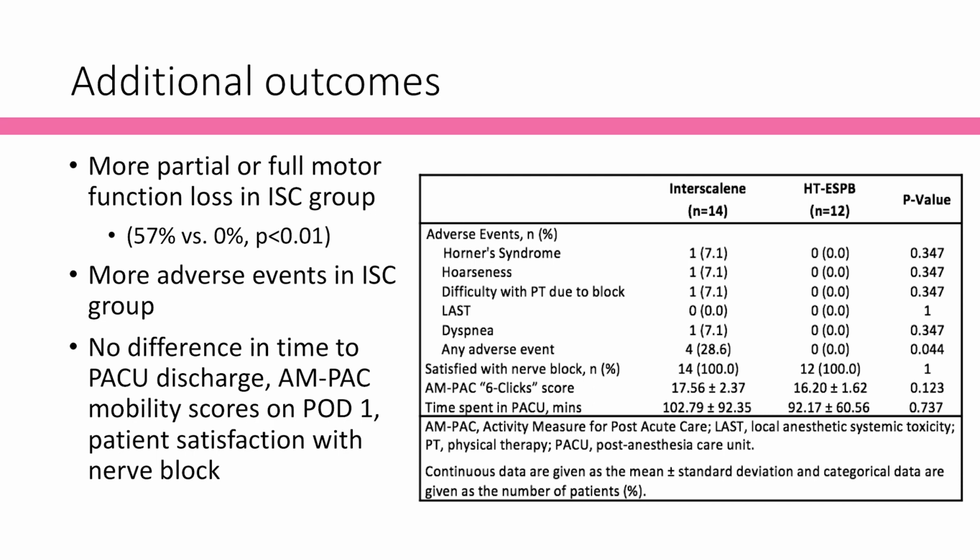There was a 57% incidence of partial or full motor function loss in the interscalene group compared to 0% in the high thoracic ESP group. And in terms of adverse events, in the interscalene group, there were significantly more adverse events, with an overall 29% of patients experiencing some adverse events compared to 0% of patients in the ESP group. So in the interscalene group, 1 patient had dyspnea, one had hoarseness, one had Horner syndrome, and one reported subjective difficulty with PT due to motor and/or sensory block. And finally, there was no difference in time to PACU discharge, their mobility scores on post-op day 1, or patient satisfaction with the nerve block between the two groups.